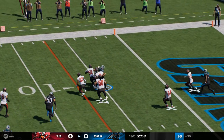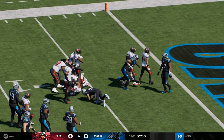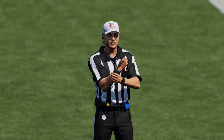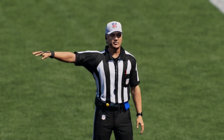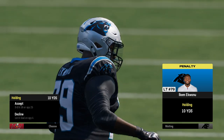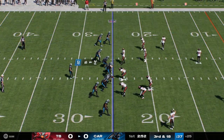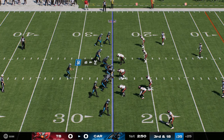Taking off, he'll try to get there. And he will have a first down, but I don't think that's going to stand. They're already heading backwards. The task now, a really tough one. Third and very long.